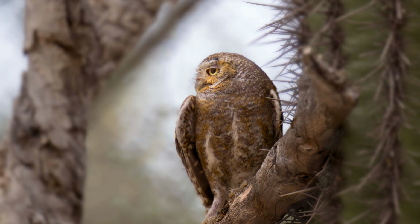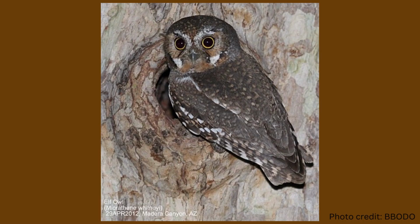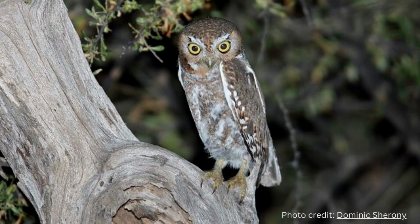They are very vocal, but they don't hoot. They actually sound like someone laughing or a bird chirping. Females lay up to 5 eggs in their nest cavity between late March and early May. The female sits on them for about 24 days before the chicks hatch. The young owlets fledge at about 10 weeks.